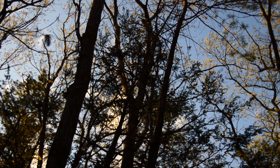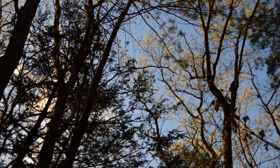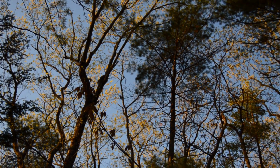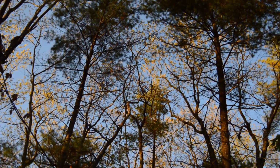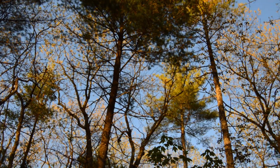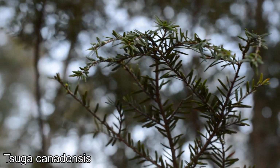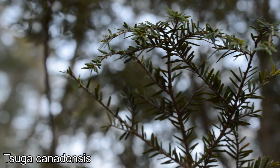Co-occurring species in these types of habitats include but are not limited to maples, oaks, pines, and hemlocks in the overstory, your typical northeastern mixed forest. Especially abundant here was Tsuga canadensis, the eastern hemlock, easy to pick out because it was still early in the season as this video was shot.